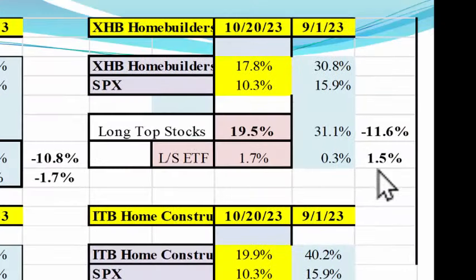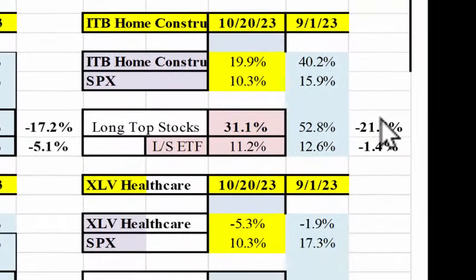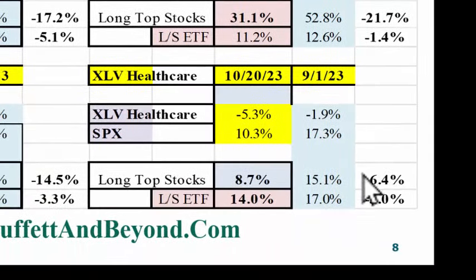Home builders, up here, down 11.6 percentage points. We are actually up 1.5% in our hedged portfolio. Home construction, down 21 percentage points. We're only down 1.4 percentage points in our hedged portfolio. And again, with healthcare, it's down 6.4%, and we are down 3%. But folks, for the year, we're up 14%. We are outperforming not only the ETF itself, but we're outperforming the S&P 500.